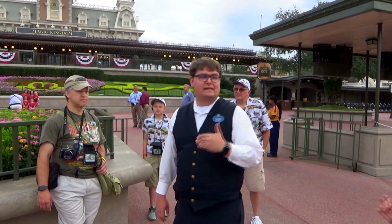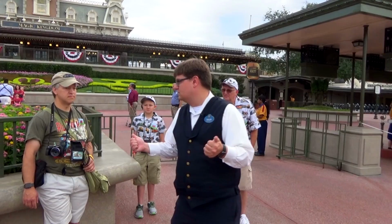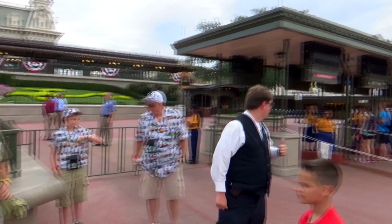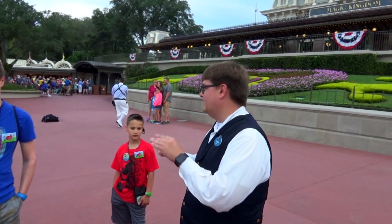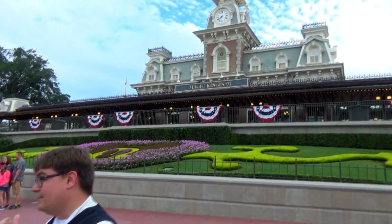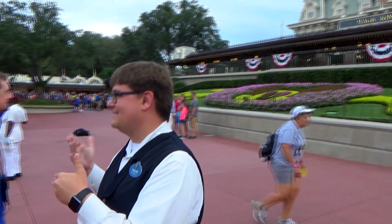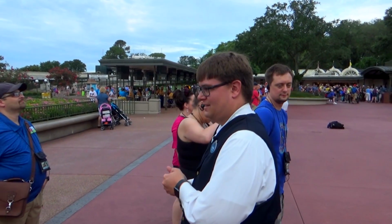But the trains are located inside the Magic Kingdom, so in order to do that, we need to go into the park. You all have your park tickets? Let's head in. Let's talk a little bit about the very first building that you see when you come into the Magic Kingdom. It's this one, the train station. A lot of people don't expect it to be the train station. They expect to see a castle when they first arrive at the Magic Kingdom. Nope. You get to see a train station instead.